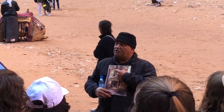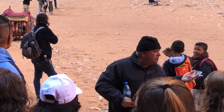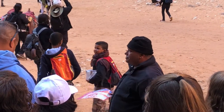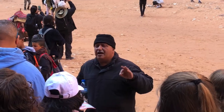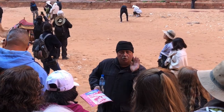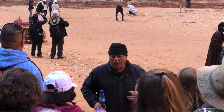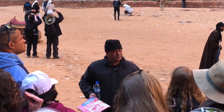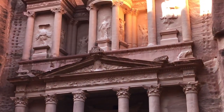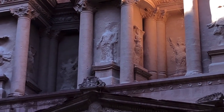You know, they start doing what at that time? Shooting bullets. Thinking what? While shooting bullets, the urn will be broken, treasure will collapse, they will get rich, but they were wrong. We did discover that the urn was representing a Nabatean king's tomb. So that was a burial place for a king. Later on became what? A temple. You can see what he's talking about, shooting bullets, trying to break the urn. Right there, you can see all the bullet holes all over it.